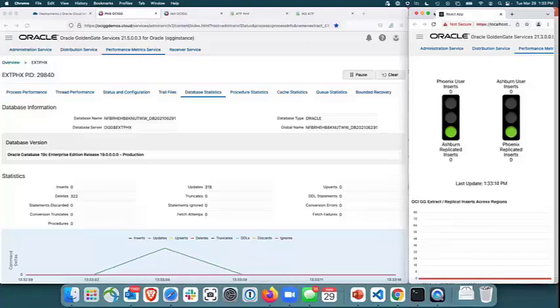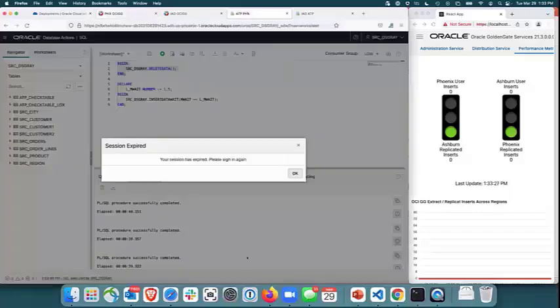And I'm grabbing all the inserts, updates, and deletes. Well, inserts in this picture. And we can see that we have Phoenix user inserts, 0. Ashburn replicated insert, 0. Same thing on the flip side. So really no data there.